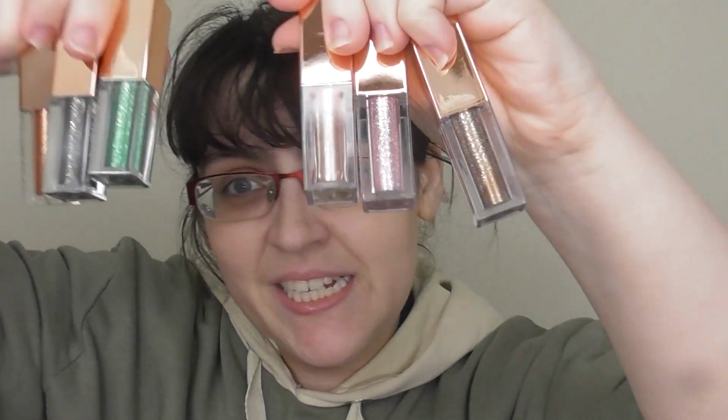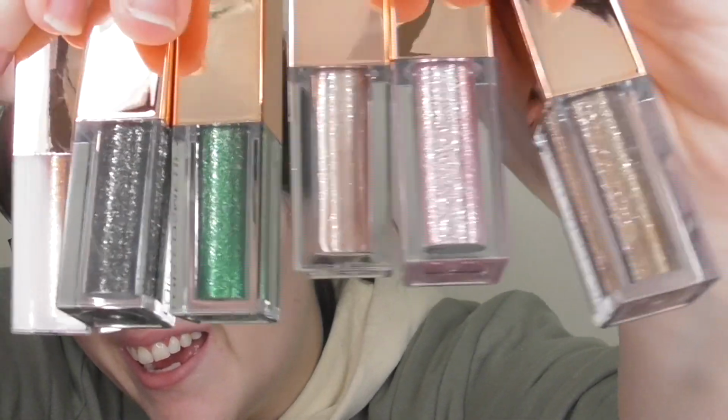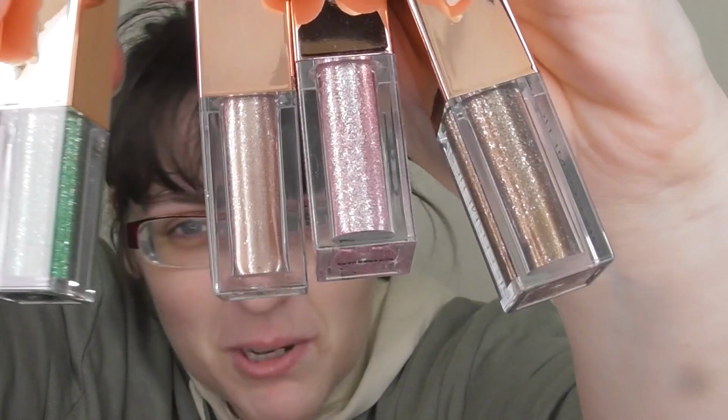I'm going to start with the liquid shadows. These are all of them together. It would help if I held them in a way so that you could actually see them, wouldn't it? Yeah. It would be helpful. Oh, one day I'll be a proper YouTuber, but today is not that day. So this is what they look like. It's difficult enough to get them all in because they're quite reflective. But let's give it a go. Let's see what these beautiful babies look like.